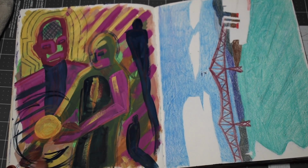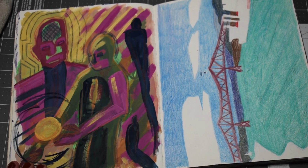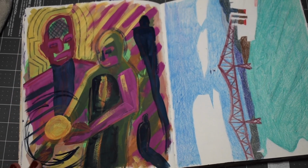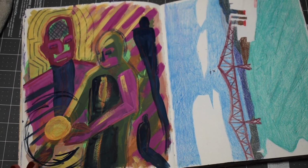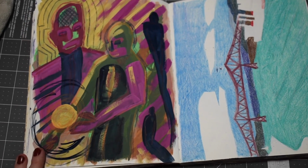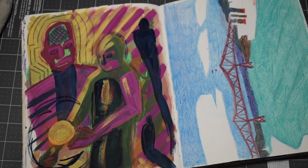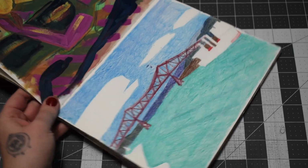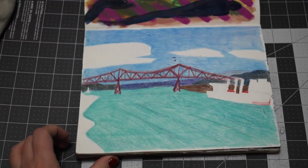This is mainly gouache, and it's leftover paints again. I really enjoy doing that, and I really like what comes out of it sometimes. I'm not sure what was going through my mind while I was painting this, but I like it.